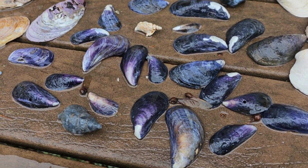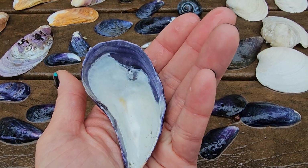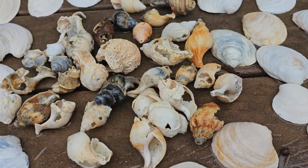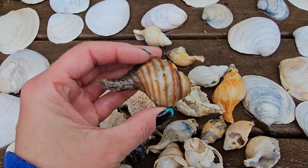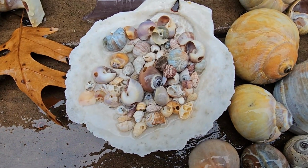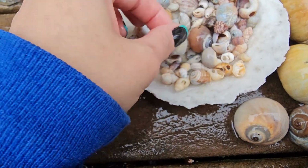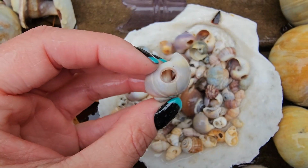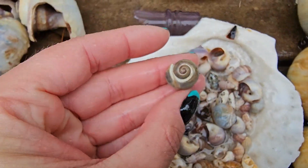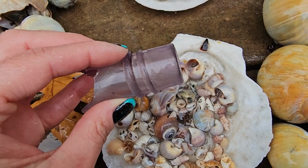So she collected a ton of these awesome blue mussel shells. Look at all of that crazy purple and that beautiful white nacre on the inside. She collected a ton of my broken dreams, broken New England Neptunes and broken Stimpson's whelks. She also collected a ton of these littles, like these little baby basket whelks, little baby moons with those really cute little drill holes in them. Awesome little baby shells. She got some really cool bottlenecks and sea glass that washed up on the beach.